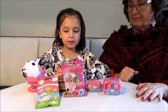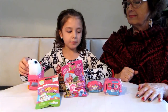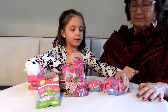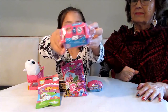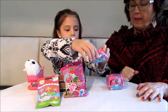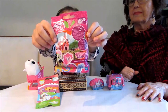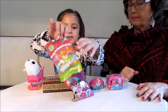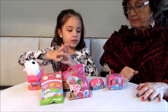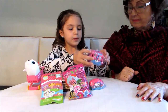So today I'm going to reveal my four surprises, and my little puffy ball brought us these toys to open today. So we're going to be opening some Puppy in My Pocket, some Squinky Drops, Mysterious Village, and a My Little Pony blind bag. And a Lala Loopsy blind bag. And that's all we're going to open today. So we're going to start with Puppy in My Pocket.